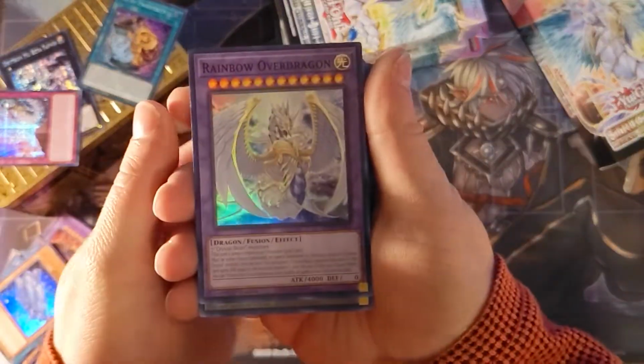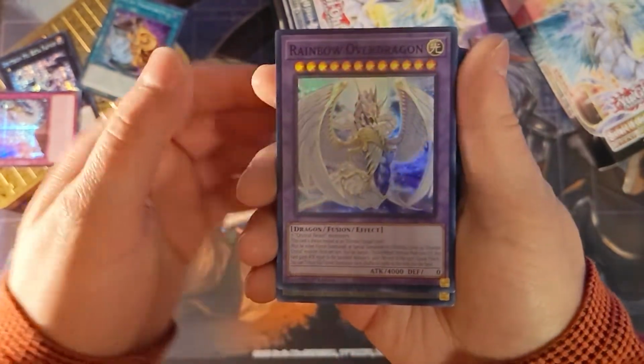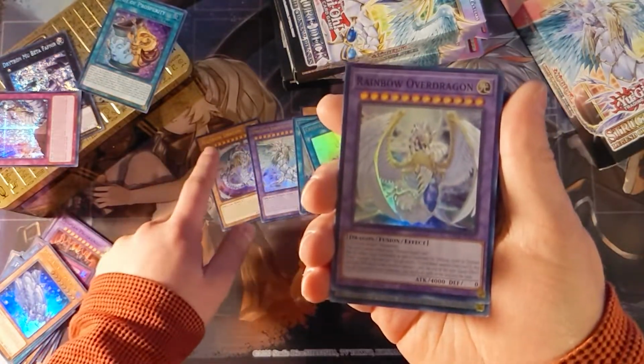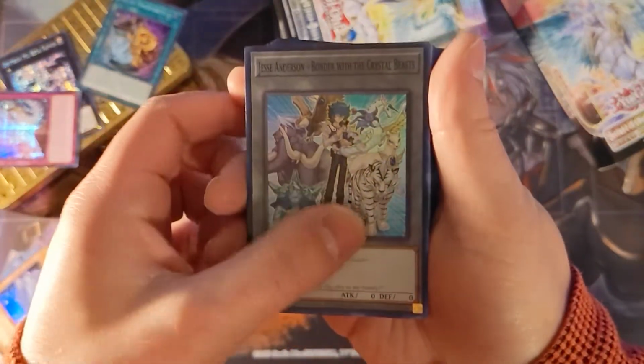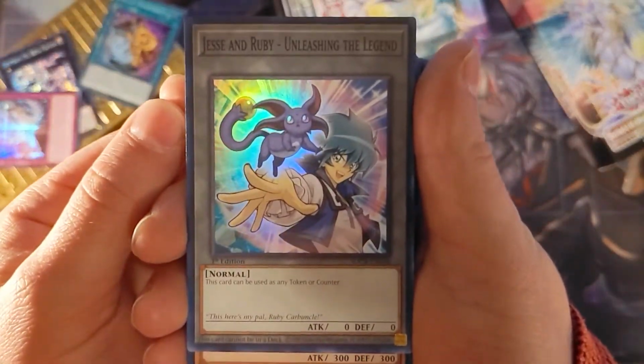Yeah, these cuts aren't bad. I know a lot of people had issues with quality control on these decks, but so far not bad. Rainbow Overdragon. This thing just helps you get out the big Rainbow Dragon. Like you get this one out, this one brings out this one, brings out this one. And then this one also has some really cool tokens. There's Jesse Anderson, the dude I was just talking about, with his buddies, the Crystal Beasts. There's him and his buddy, Ruby Carbuncle.